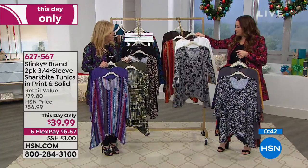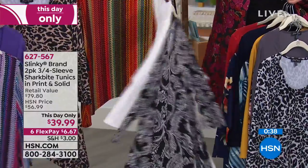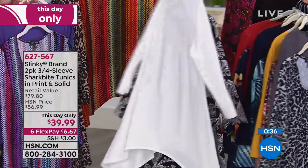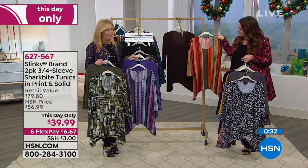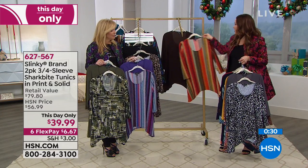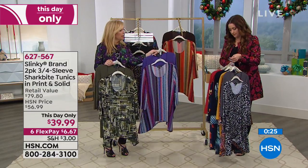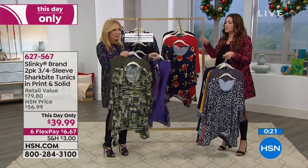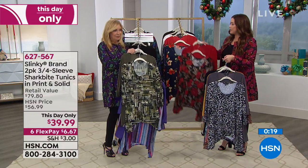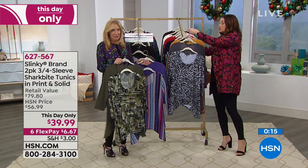This one's gonna be the ivory, and that ivory is gonna come with the ivory black paisley. This one is getting into sellout quantity, so don't wait on that. This one is going to be your multi-stripe, and that's going to go with the chocolate brown, that rich chocolatey brown. And then you've got the purple multi-stripe with the ultraviolet. And then the last one is going to be the olive geo back with the olive. Extra small through 3X on this one is what we started with.